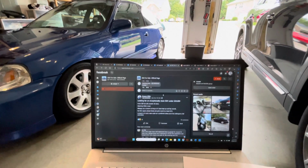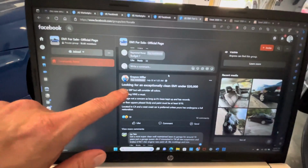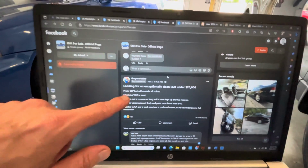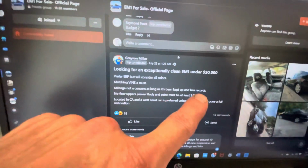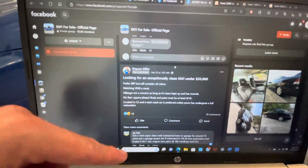Where is he at? Here you go. So this is just a week ago. This fella is looking for an exceptionally clean EM1 under $20,000. He prefers blue. Wants matching VINs. Mileage, not a concern as long as it has records. No fixer-uppers. Body and paint need to be 9 to 10.